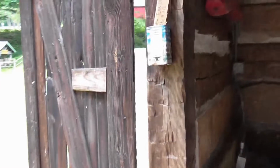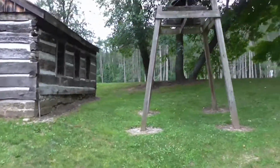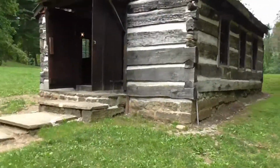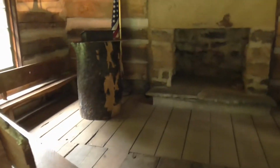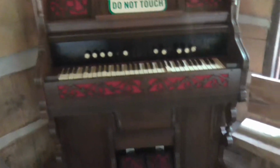Okay, the next stop is the chapel. Well, there's something interesting for you, Matt. I don't know. Oh yeah, what they call that, a clapper? It rings. So this is the chapel. Wooden floors. Please do not touch. Oh, look at this. Now, I did not know they had this. And no, I won't touch it.